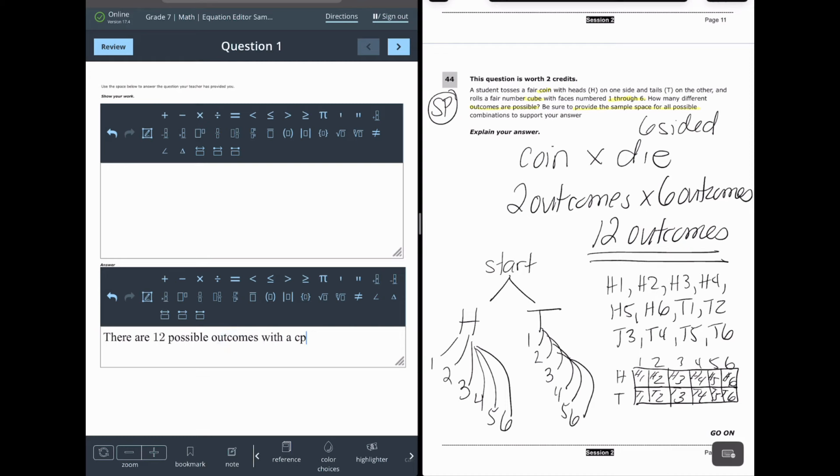With a coin, heads or tails, and a 6-sided die, 1, 2, 3, 4, 5, 6. Done. So I have to put that in there.